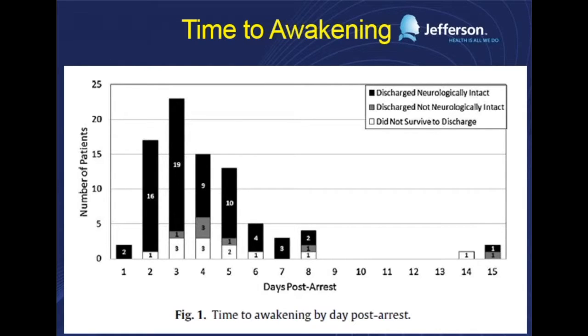So this is something we published with Ann Grossestroer, who's an epidemiologist up at Israel in Boston now. And we took just 200 patients from our post-arrest registry, and we looked at when did they wake up after cardiac arrest. And the average time to waking up was 3.2 days. So that's get induced with hypothermia, cooled for 24 hours, rewarmed, and about a day later you're awake.